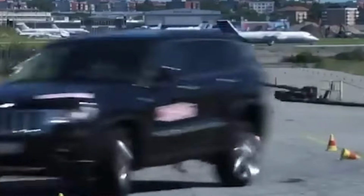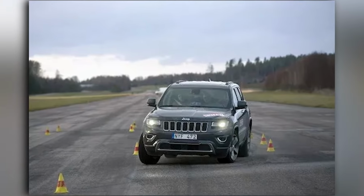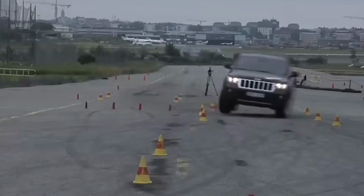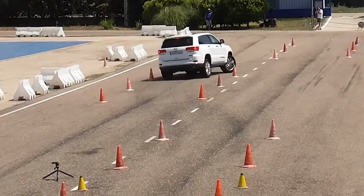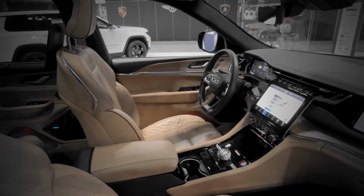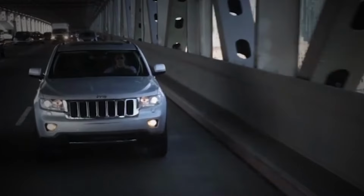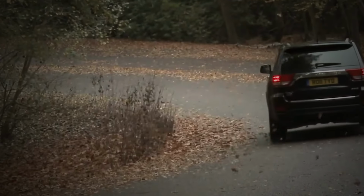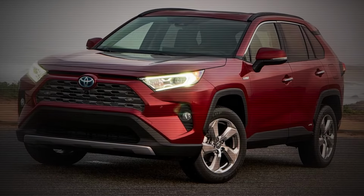The test team had to stop mid-session out of safety concerns. They said the Grand Cherokee's reaction was among the scariest they had ever seen. Its suspension tuning, designed for comfort and off-road flex, simply couldn't handle the violent weight shift of a sudden lane change. Even the electronic stability control seemed overwhelmed. For a brand that prides itself on rugged dependability, this was a wake-up call. Size doesn't equal stability. Fast forward to 2023, and the lesson still stands.